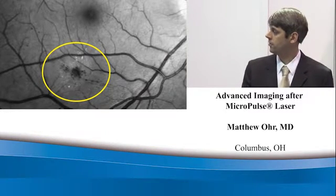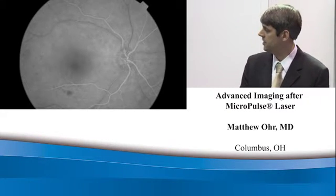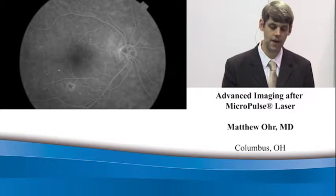We, of course, did fluorescein angiography to see what this looked like, and you'll see, especially in the late phase here, some leakage around that area, some microaneurysms that are scattered about.